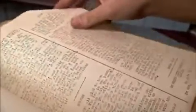Also hiding in the cupboard was an old school newspaper. And this one is dated April 1936, and it's called School Day.